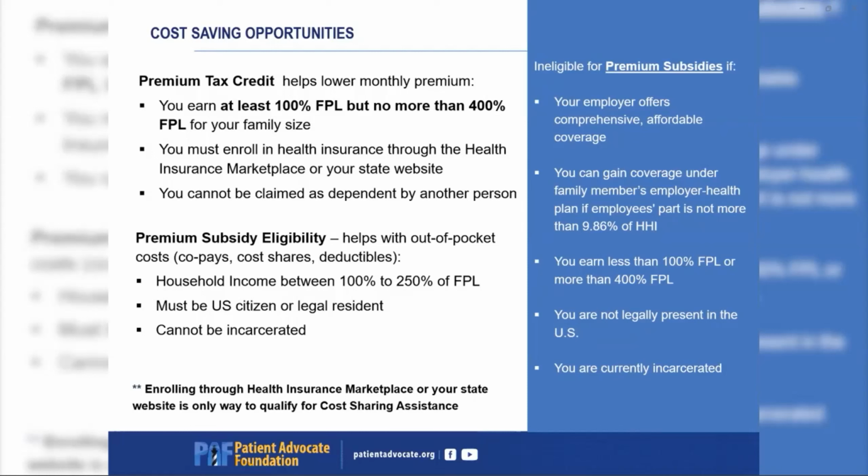Another option for cost savings is subsidy eligibility, which helps with out-of-pocket costs. The eligibility for this assistance is a little bit stricter. Your household income needs to fall between 100 and 250% of the federal poverty level. You have to be a U.S. citizen or legal resident, and you cannot be incarcerated.